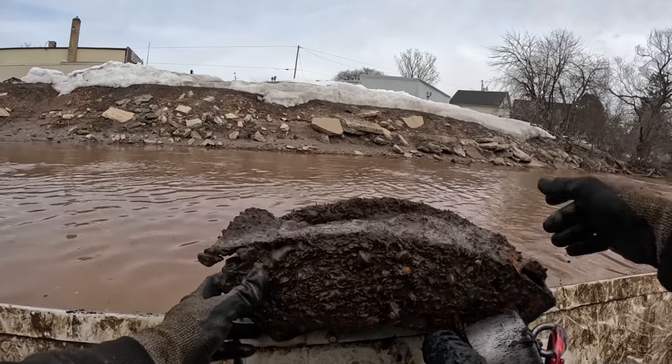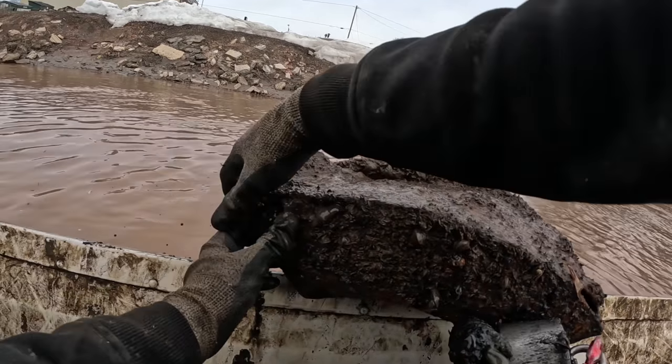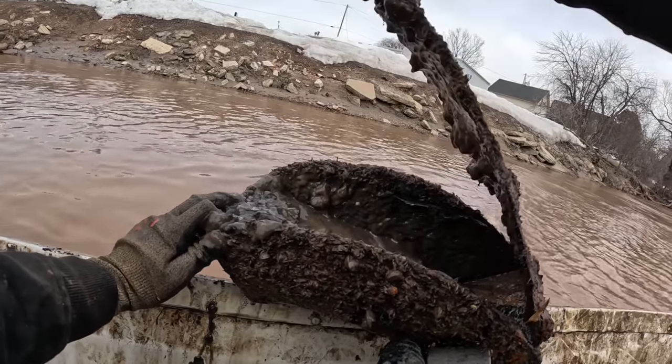We found two of these things here, and I don't know what they are, but it's definitely a box.